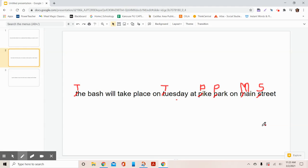And then did you also notice that this sentence does not have punctuation at the end again? The bash will take place on Tuesday at Pike Park on Main Street. Well, it's not asking us a question. Probably not a lot of emotion about it, right? We're not going to get super excited. I think this is just a telling sentence, so we need a period. So we have the common noun bash, singular. We have the proper nouns Tuesday, Pike Park, and Main Street.